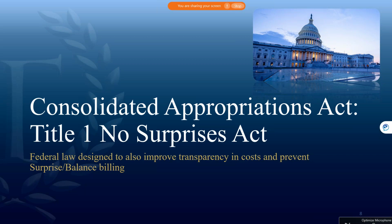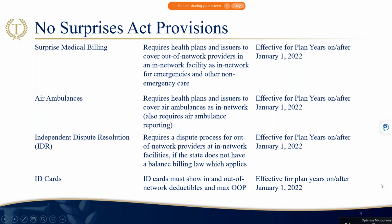This law is also designed to improve transparency and costs and really prevent, not eliminate altogether, and we'll show you some situations where you can be subject to balance billing, but it's really designed to prevent those surprise medical bills and the balance billing situation, especially as 9 times out of 10 you didn't even know you're receiving care from an out-of-network provider.